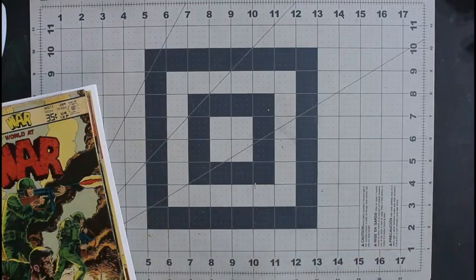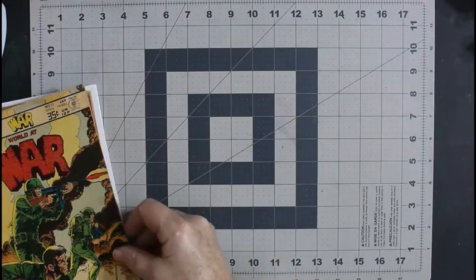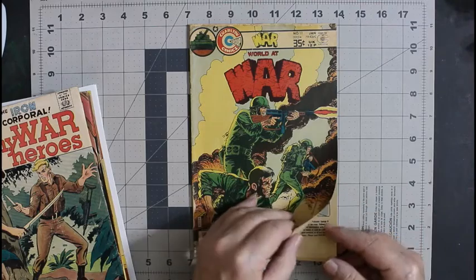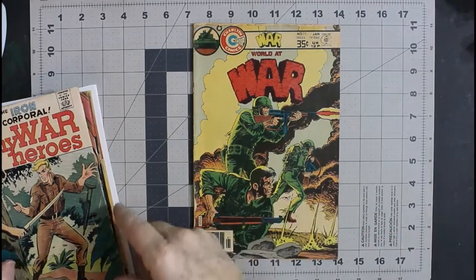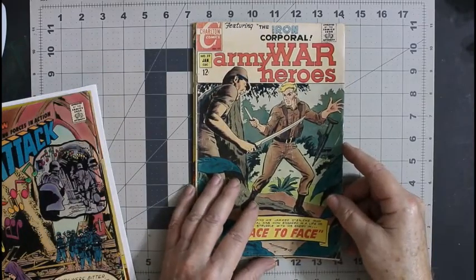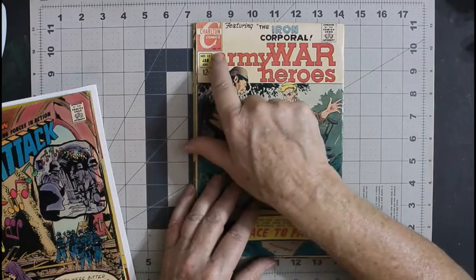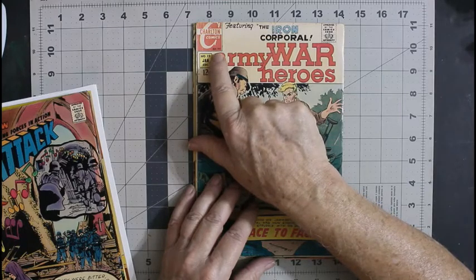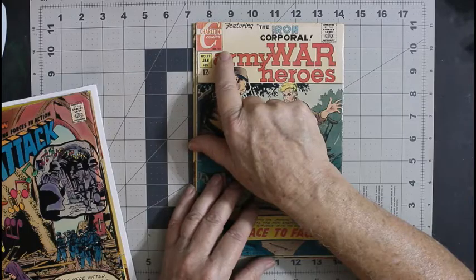The camera did decide to quit on me and I had to pick up where I left off. Got World at War, number 11. This is from January 1979. Army War Heroes from January 1969. Now the reason I know it's from January 1969, this is a very small number up here, 504-169. The one is January, the 69 is the year.